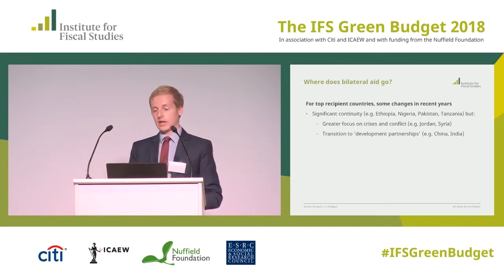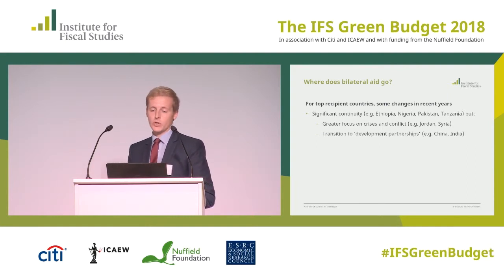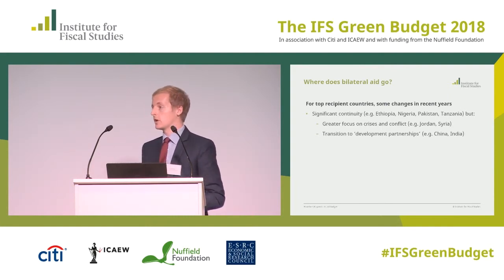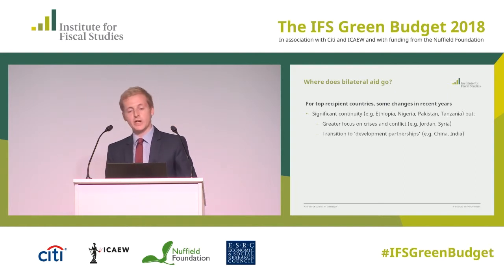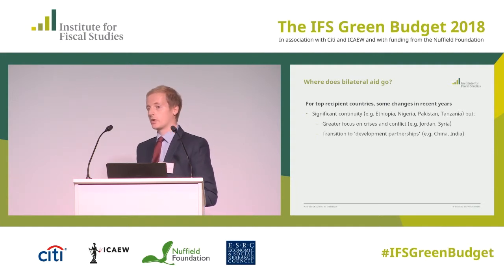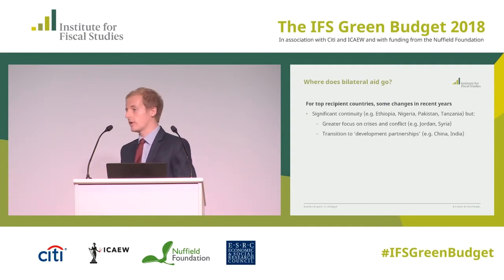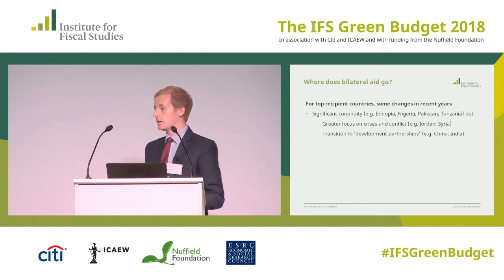So we see countries like Ethiopia, Nigeria, and Pakistan, which was the top receiver of UK aid in 2016, continuing to take large proportions. But as I said, some changes in relation to this 2015 aid strategy. So there's quite an explicit focus on responding to crises and conflict in that strategy. And as a result, we see a lot more aid going to Syria and its neighbors in recent years.